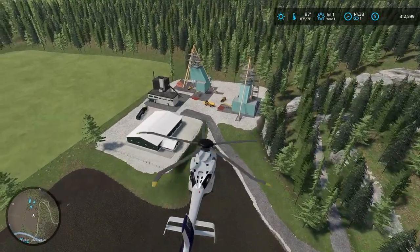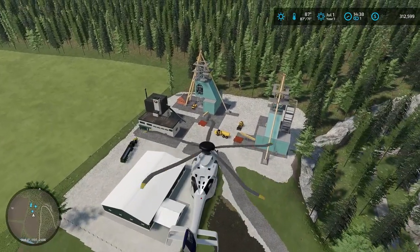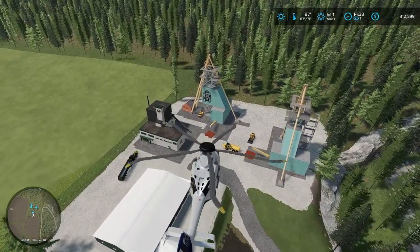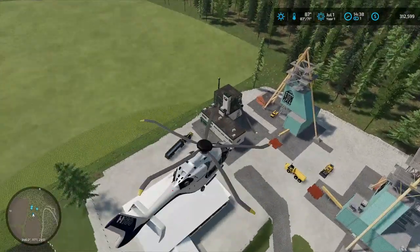And I sunk 600 and some thousand. I had to borrow into the ironworks. So we got the smelter.